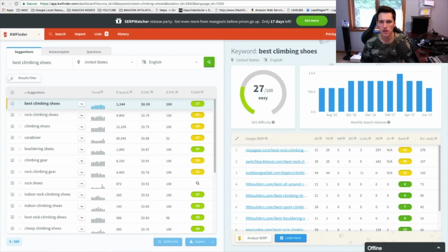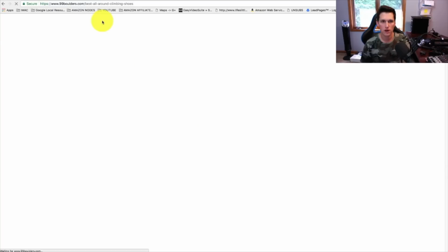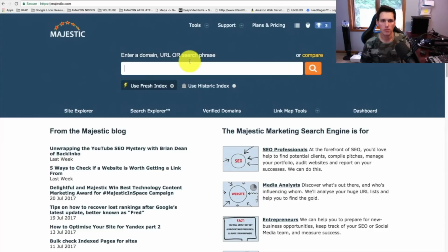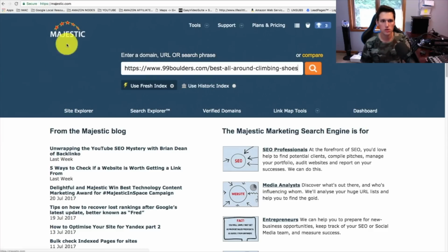So let's take this 99 Boulders one, for example. So right here, 99 Boulders, best all-around climbing shoe. Let's click on that competitor of ours. So what we're going to do is grab their URL and paste it into a tool called Majestic. Now there's other free tools out there. You can just search for backlink analysis in Google and you'll find other free tools.